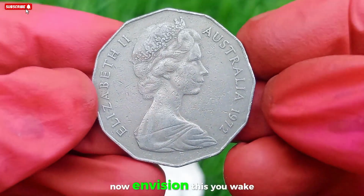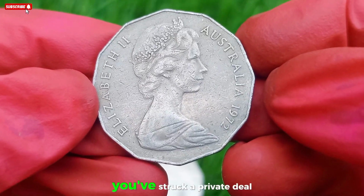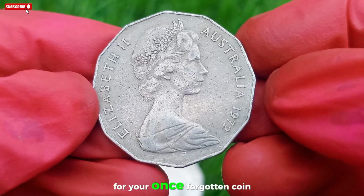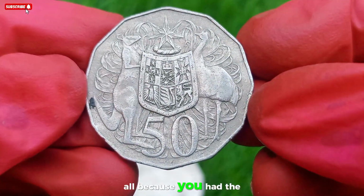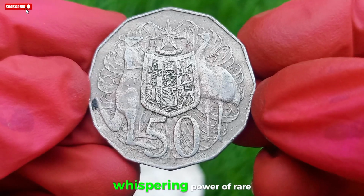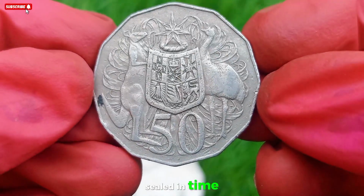Now, envision this. You wake up an ordinary person, but by nightfall, you've struck a private deal worth $3.8 million USD for your once-forgotten coin. A collector in Switzerland, or Dubai, or Hong Kong has wired your fortune. All because you had the eyes to see what others dismissed. All because you believed in the whispering power of rare history, captured in silver and sealed in time.